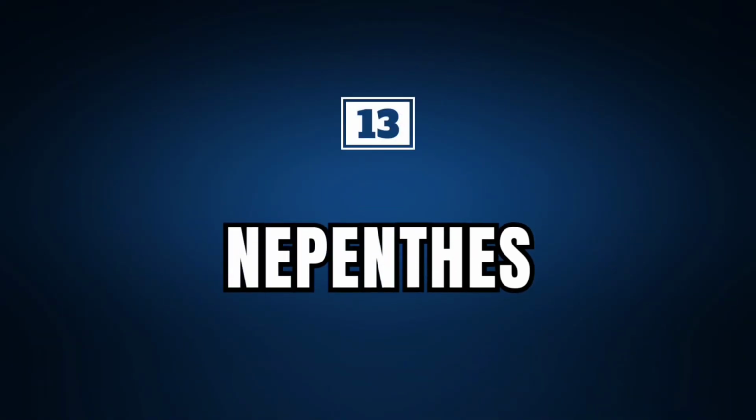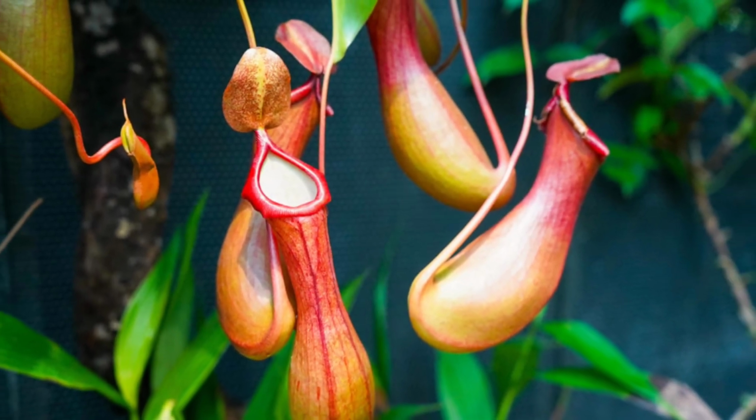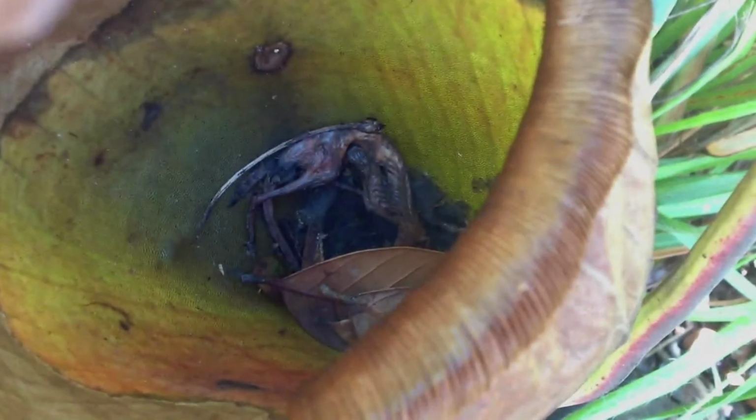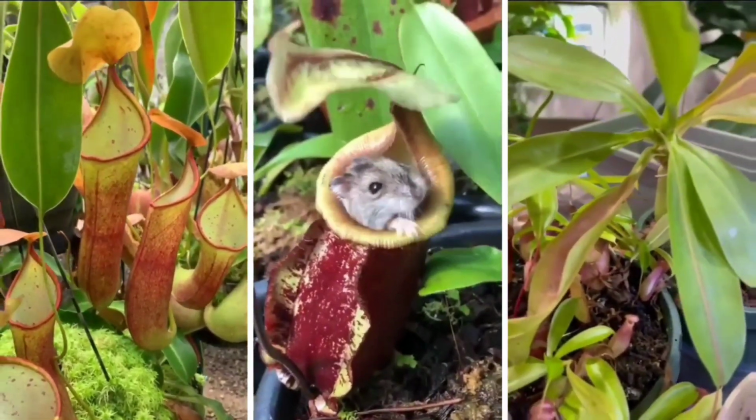Nepenthes. Nepenthes are a genus of carnivorous plants that have jug-shaped structures where they capture and digest their prey and are famous for having a great diversity of species.